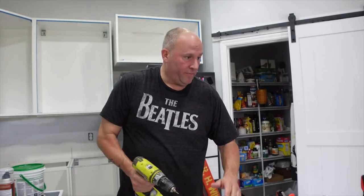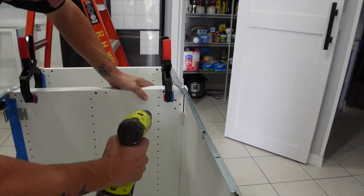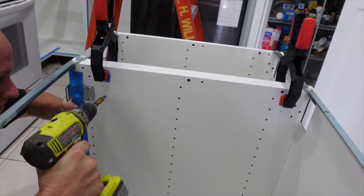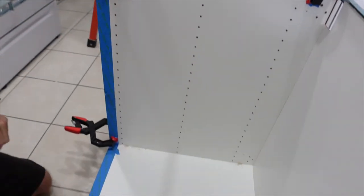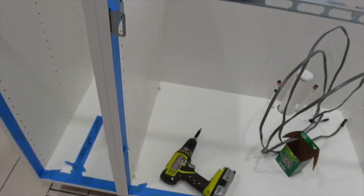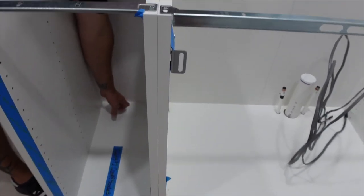Once I make this all one piece, I can get it centered and everything. I'm drilling pilot holes, but you don't have to do that. He uses a specific size screw because you don't want the screw to go through to the other side. So we're using 1 1/4 inches. So that secures everything together really tightly. And now we are securing it all down to the base.